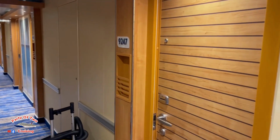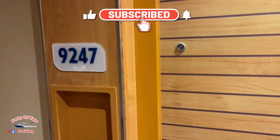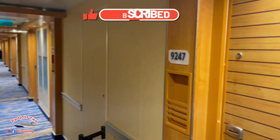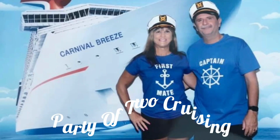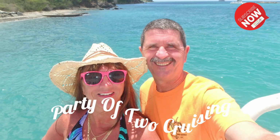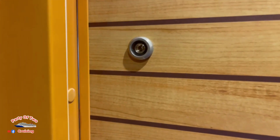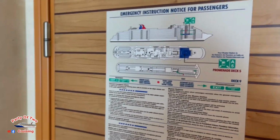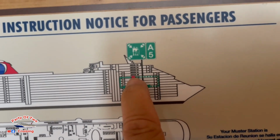So here we are on the Carnival Vista. We are going to do a room tour of 9247. This is located on the starboard side, forward. All right, so here we go. As you can see, we are pretty far forward.